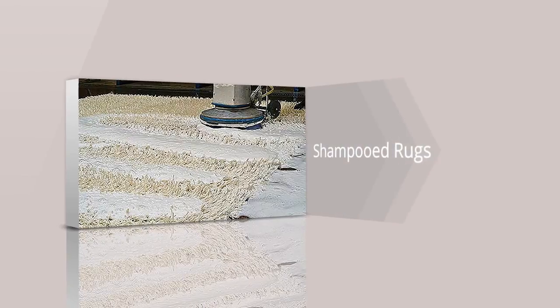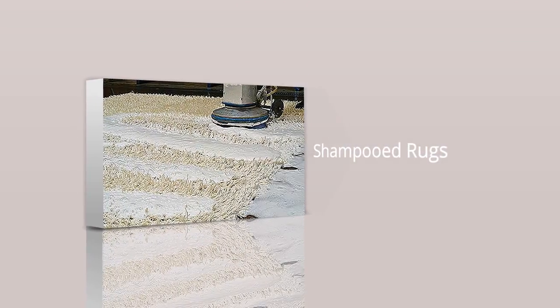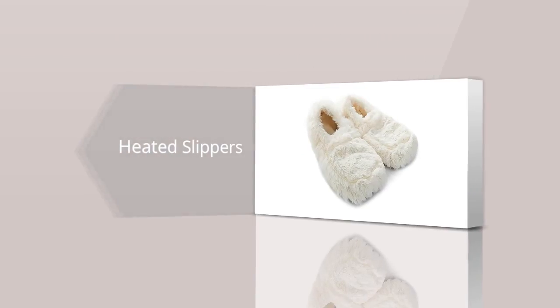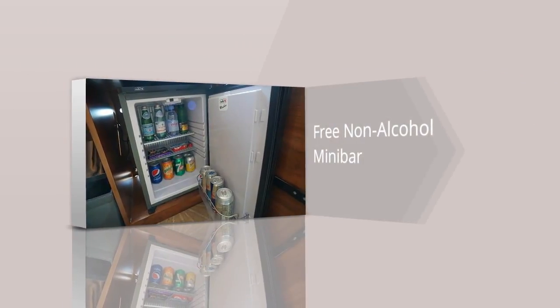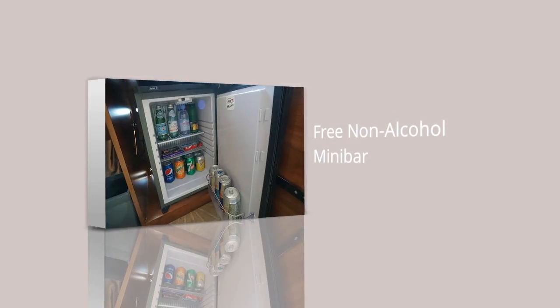Shampooed rugs. You would think this is a no-brainer. I sometimes like to walk barefoot, but I don't like being grossed out at the thought of walking on some of the carpets I've seen. Heated slippers. This is for my wife. She's not a big fan of cold feet. Free non-alcoholic minibar. A very small investment leaves a huge impression.